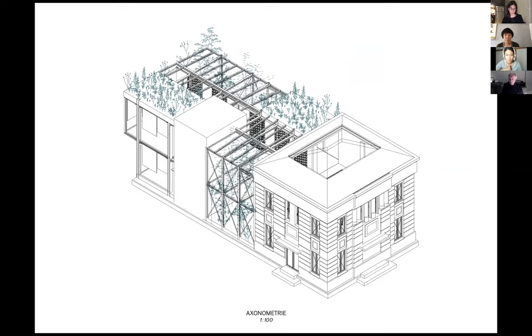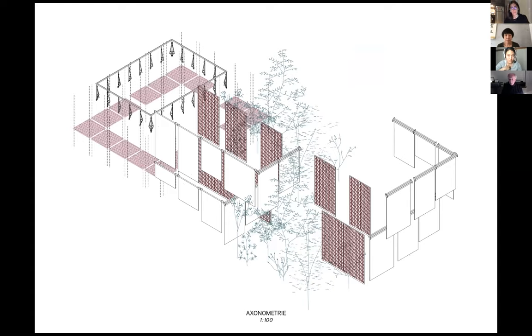And here we can see the global project, and I really like this one to show because it really expresses the idea of the different systems that I create to generate a space, by those systems of separation of space and also the hanging shelves.